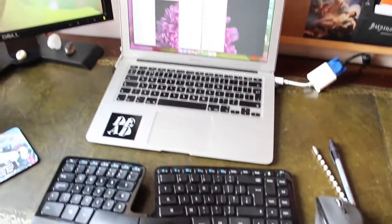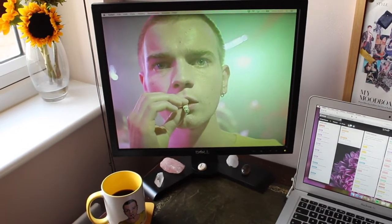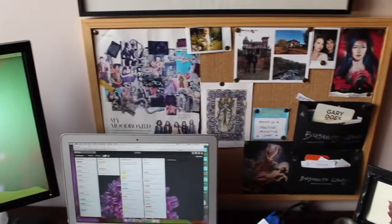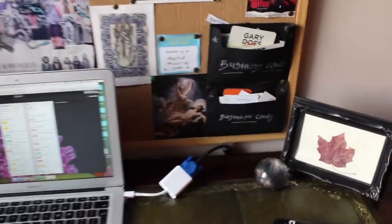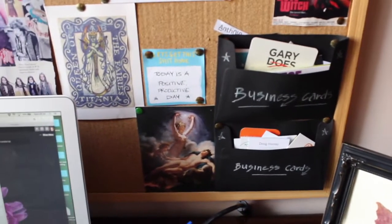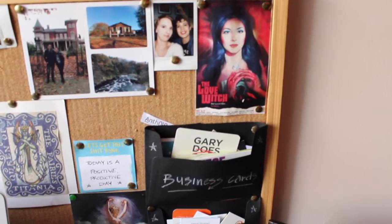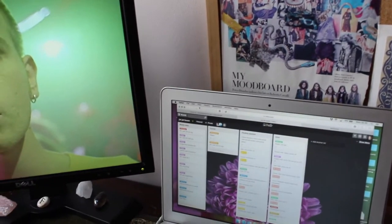Wireless mouse, standard. Mac laptop, standard. Mark Renton from Trainspotting, the ultimate man, as my second screen. And here's a little corkboard that I like to use for inspiration. If you've ever given me a business card, this is where it lives. A positive affirmation, just because I'm quite a negative individual, and then just loads of things that I like that keep my creativity and my mojo going. Same with my Trainspotting mug.